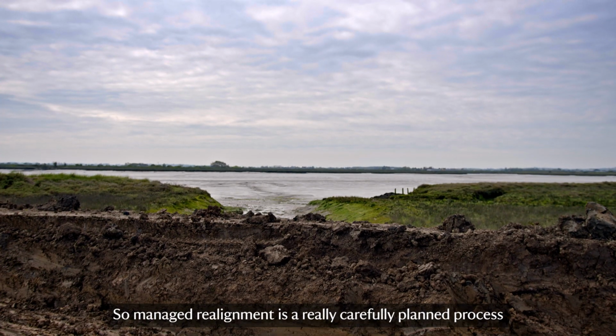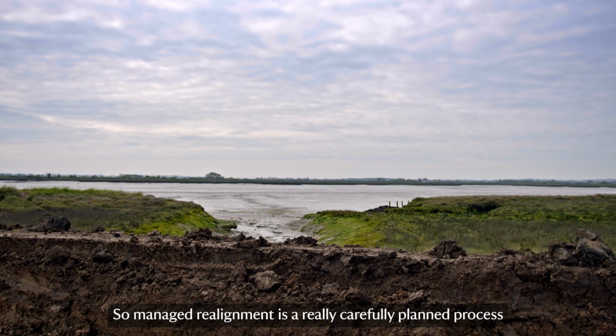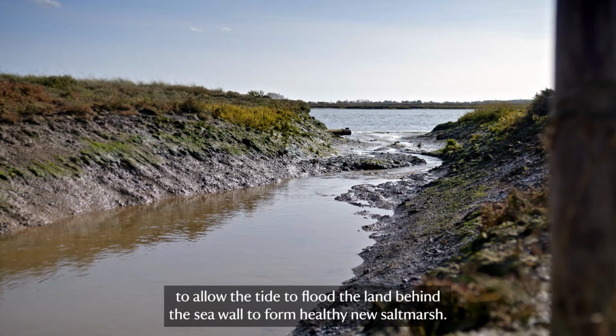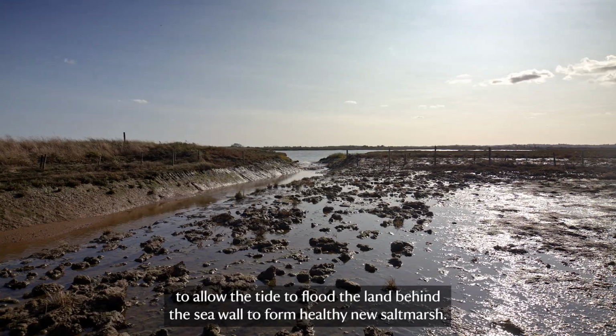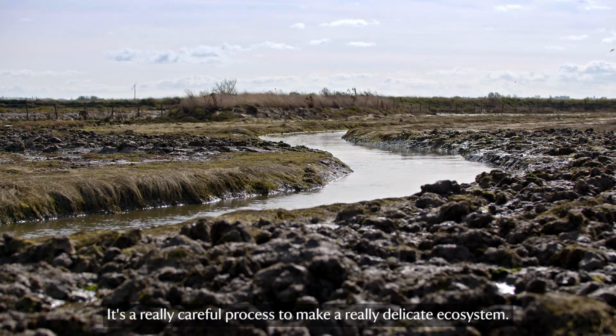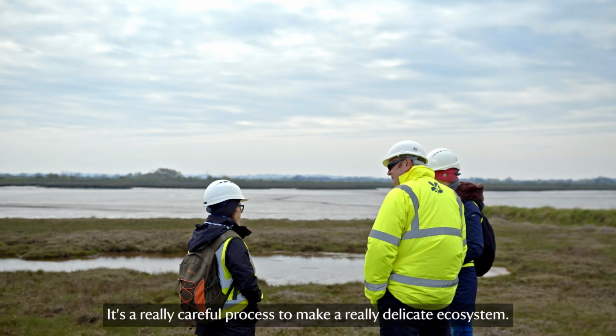So managed realignment is a really carefully planned process where some of the former seawalls are actually removed to allow the tide to flood the land behind the seawall to form healthy new saltmarsh. It's a really careful process to make a really delicate ecosystem.